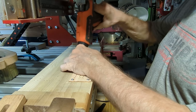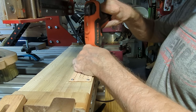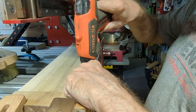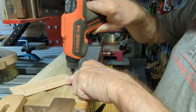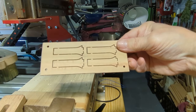Just out of curiosity, what's the thickness of that? That piece was probably 0.08, I think. It looks pretty thick. Am I crazy? No, it's 0.08. I don't know what 0.08 is. Just a little over a 16th of an inch. Okay, that makes sense.